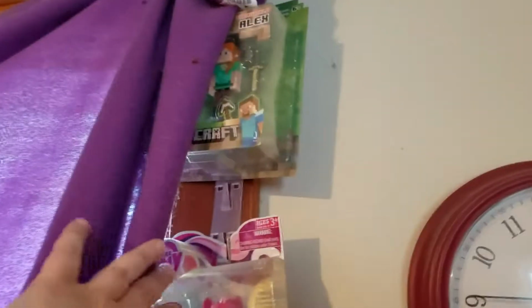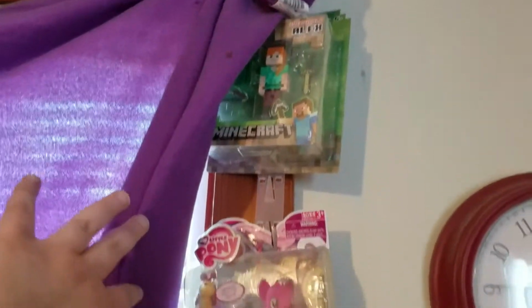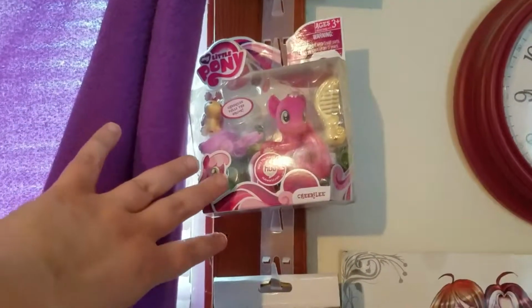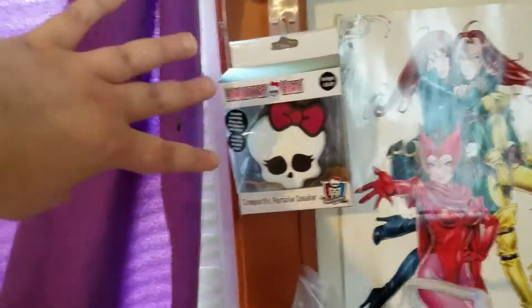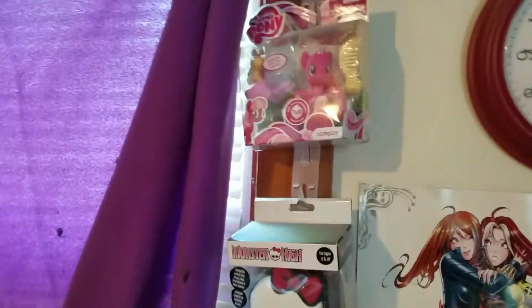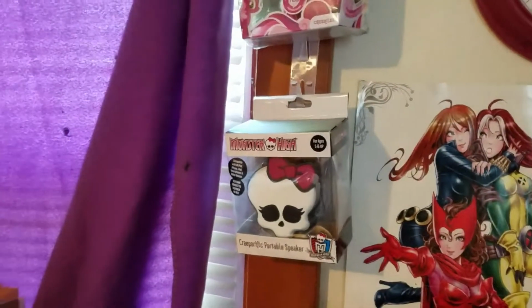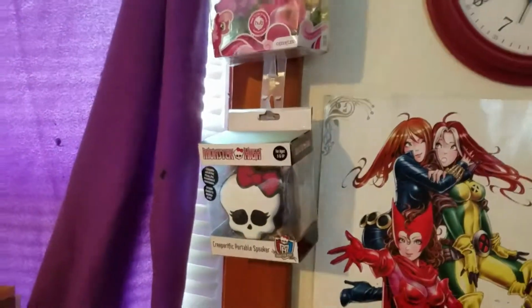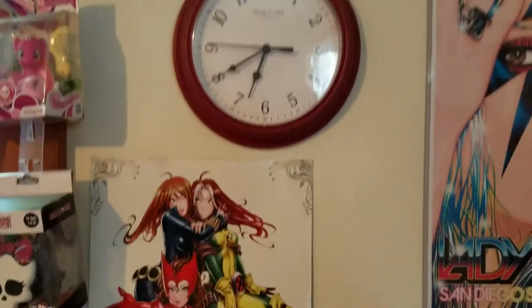And up here we've got some of my little figurines. I have a lot of toys, probably way too much. I've got Alex from Minecraft. I've got a cheerleader from My Little Pony. And I've got a little Monster High speaker, which I just thought was cute. So I got that as a gift, so I hung it up with the rest of them. I just used like a pre-pack. I work in retail, so I get a bunch of random assortment of things I can use around the house. There's my clock that's not working.